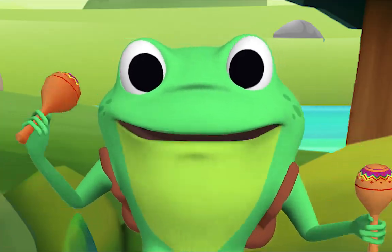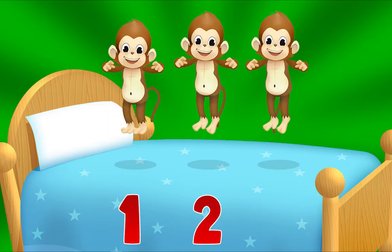Now how many monkeys are there? 1, 2, 3.